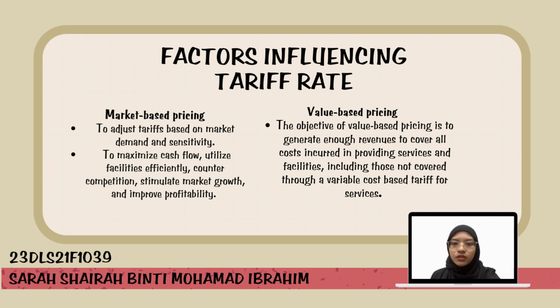The objective of value-based pricing is to generate enough revenues to cover all costs incurred in providing services and facilities, including those not covered through a variable cost-based tariff for services.